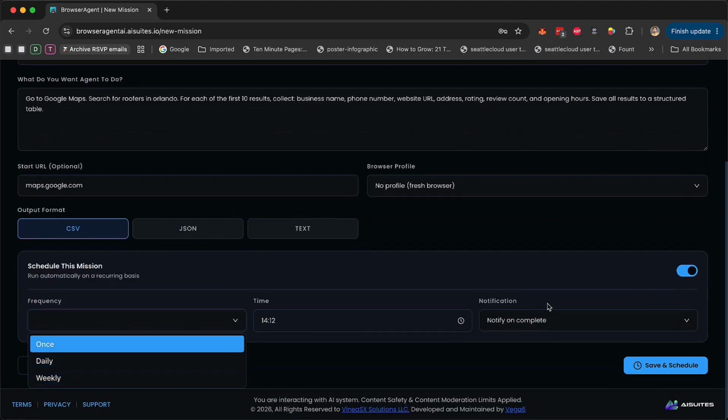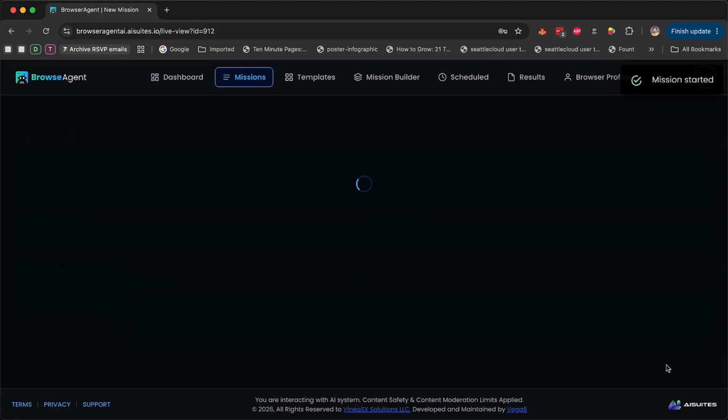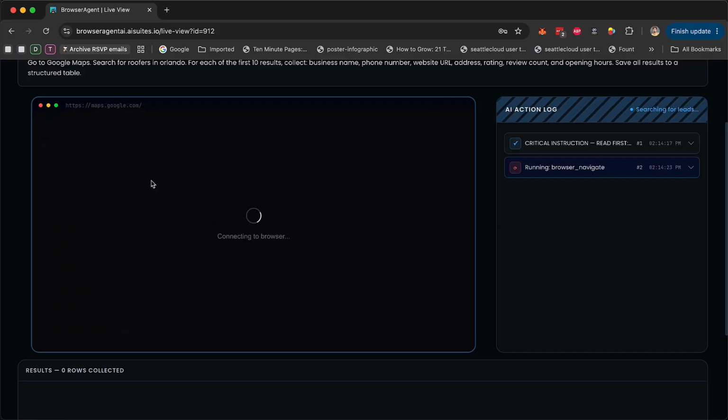If you're tired of opening dozens of tabs, copying information into spreadsheets, and repeating the same browser actions every day, BrowserAgent offers an interesting way to simplify those workflows. Whether you're a freelancer, agency owner, marketer, or entrepreneur, having an AI assistant handle repetitive browser tasks can free up valuable time for more important work.